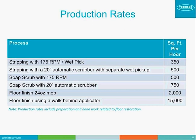And so if we just take a 175 RPM floor machine, let's just say it's 20-inch, with a wet pickup, which would be a wet-dry vacuum with a trop mop squeegee on the front, which is my preference versus using a long hose, and I'll show you a picture of that. If I'm using an automatic scrubber, I don't want to run the stripper through the scrubber. So I'll remove the squeegee from the back of the scrubber to make sure that nobody uses that. And then we'll use a separate wet-dry vac with a 24 or a 36-inch squeegee on that because we're going to have to clean that up at the end of the strip job that we're performing.